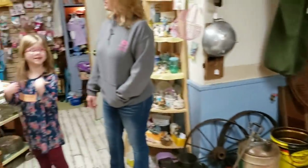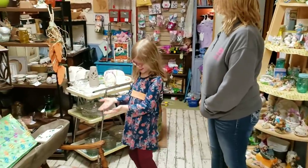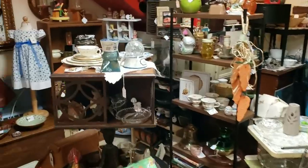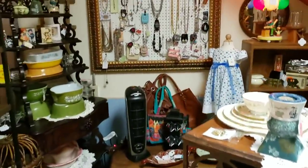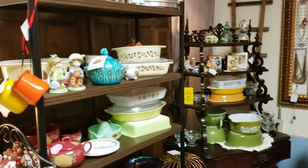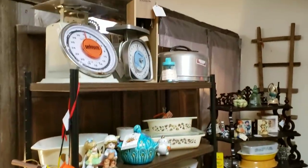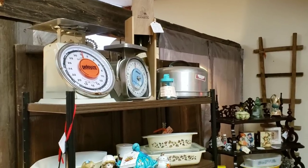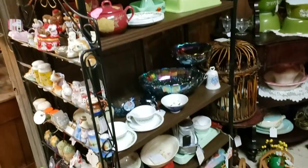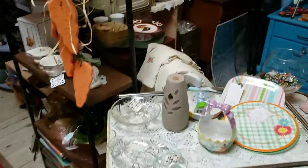This is booth 66. Yes. Booth 66 is another new booth that came in probably 8 months ago. She has been doing really well. A lot of different Pyrex. Little knickknacks. Collectibles. A little bit of everything.